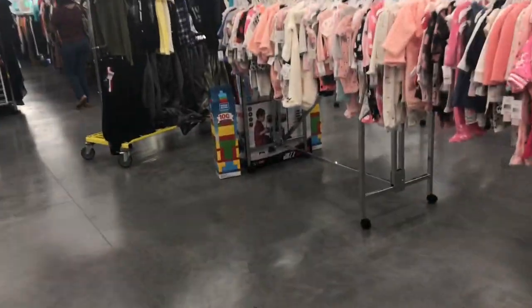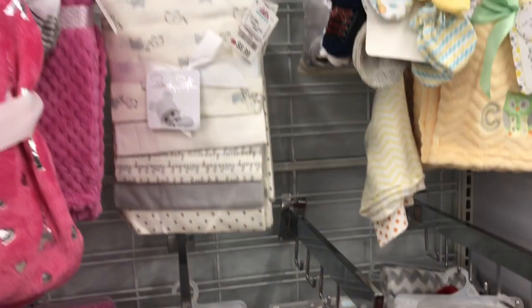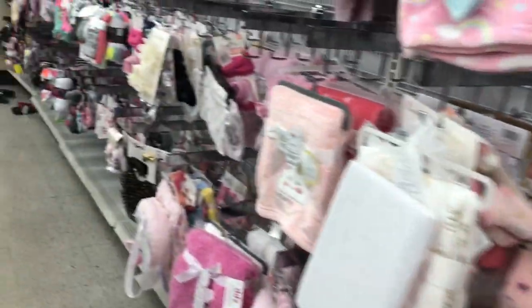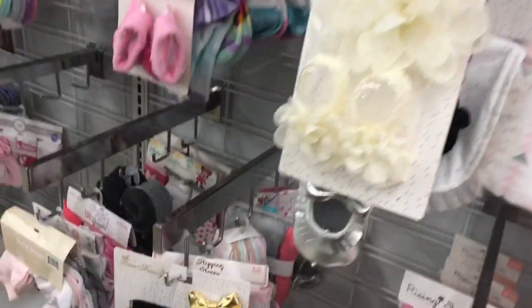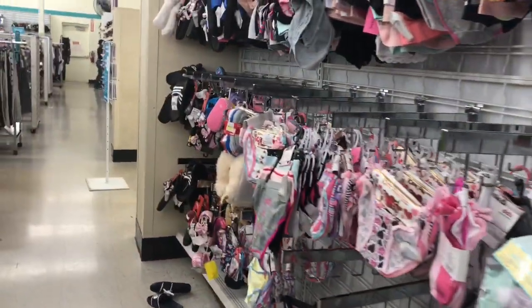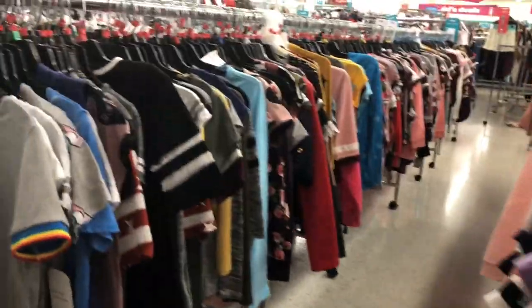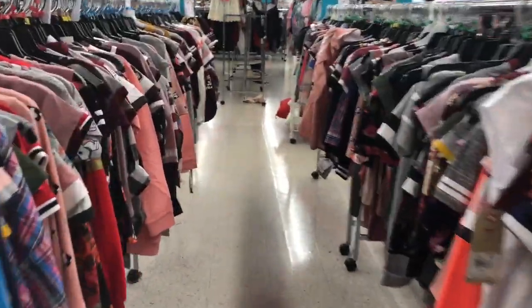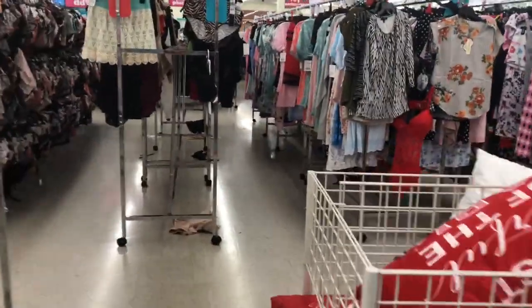Where my parents at? Look, you guys, if you got newborn babies, if you got children, if you got little kids and you're looking to buy things for them, this is the place. I just couldn't believe it. These cute little amazing things for little girls. The children's section was just overwhelmingly packed with stuff, again, for under $20. You could put together a whole outfit from head to toe: shoes, hair accessories, shirts, pants, skirts, dresses, whatever you're thinking about.